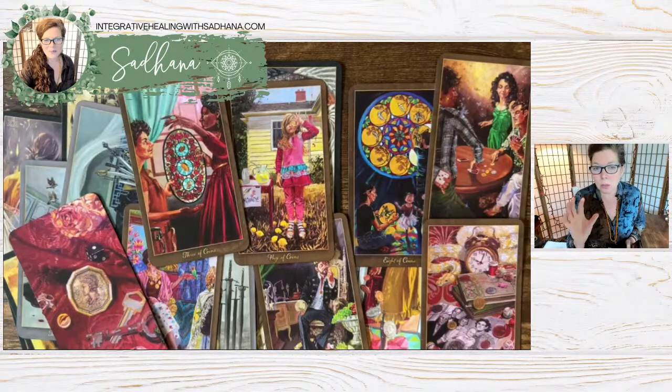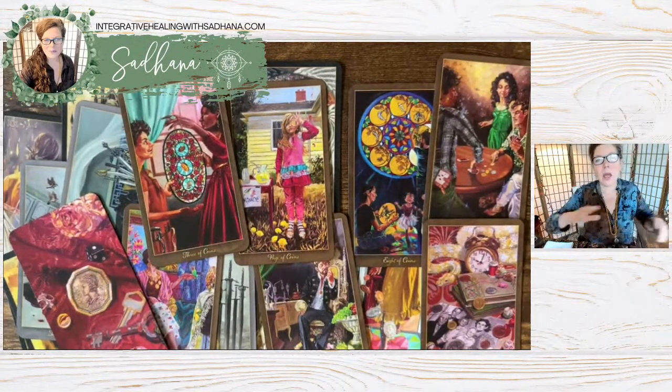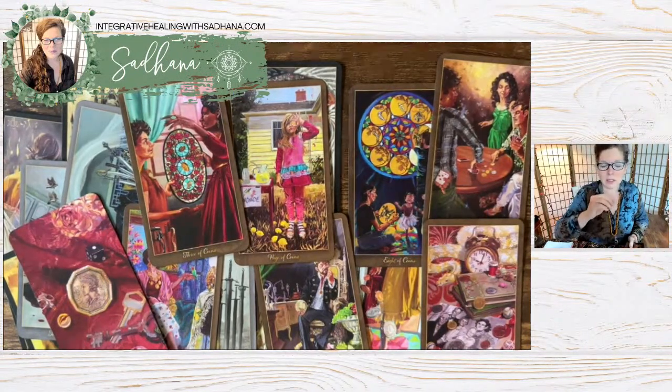I had some really rough readings with this deck personally, because I want to be in the earth. I want to be Gaia. I want to be Mother Nature. I don't want to deal with finances. And this deck kept holding me accountable.